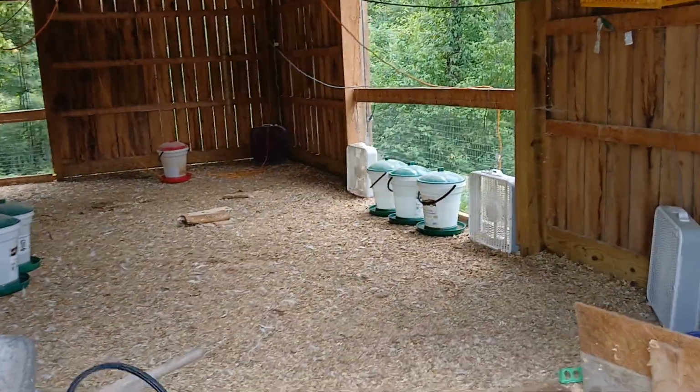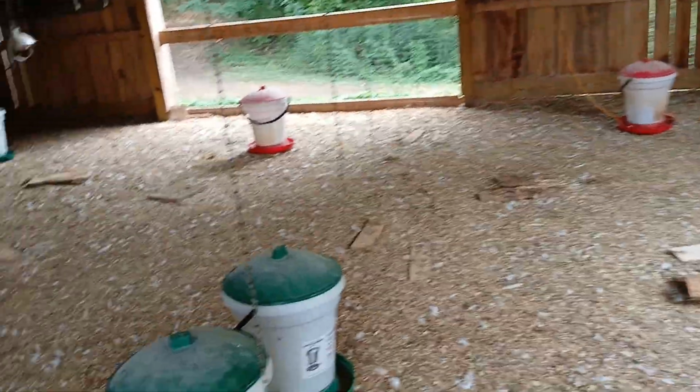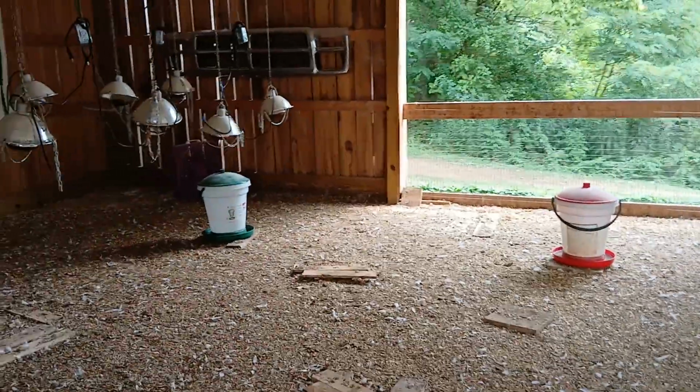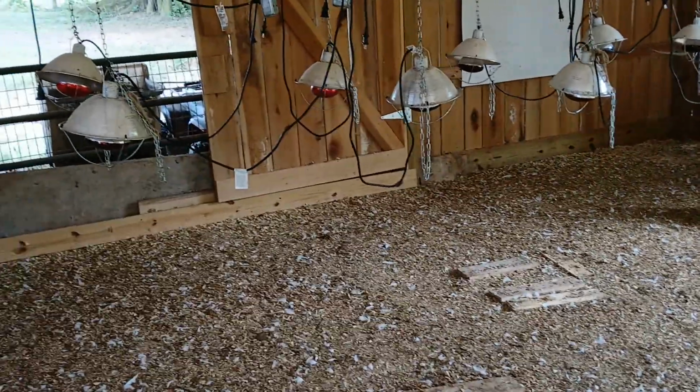We ended up with 419 of those birds making it from the beginning of production on June 12th to the end of production on July 22nd, when they were 41 days old.